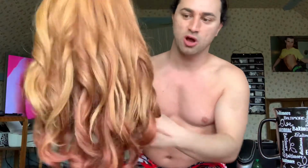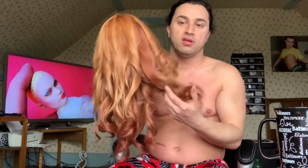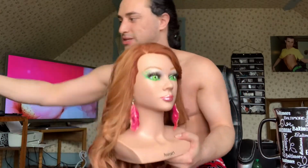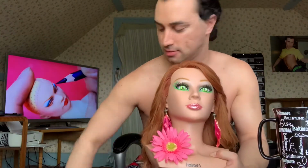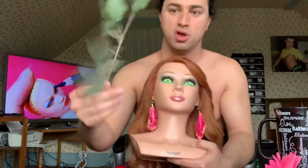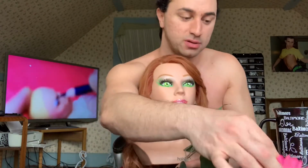So again, with this doll head, if you could see that different color of hair back there, I had pinned in wefts. So fake hair, synthetic hair, the same as the Catwoman. And wig hair is a lot harder and more difficult to curl and style than human hair. Human hair can take heat. It can take chemical hair dye, perm, whatever. And then I was just going to show you, I had some plants and stuff. So she is my Catwoman.